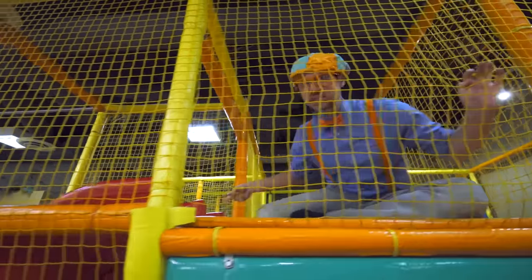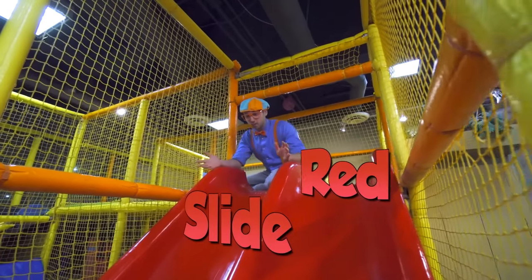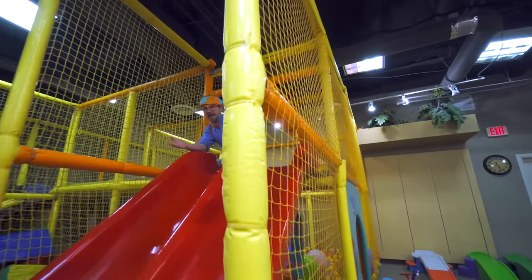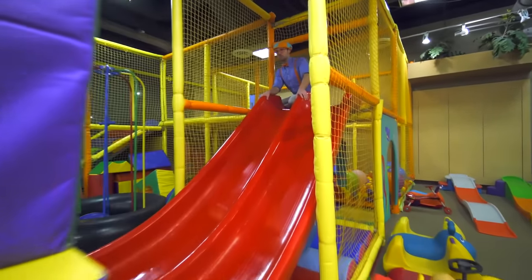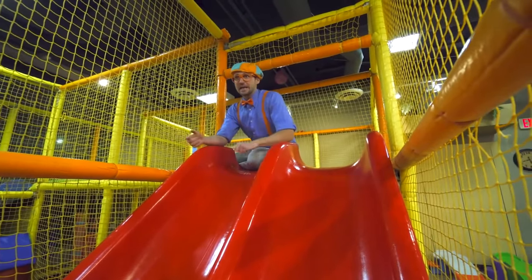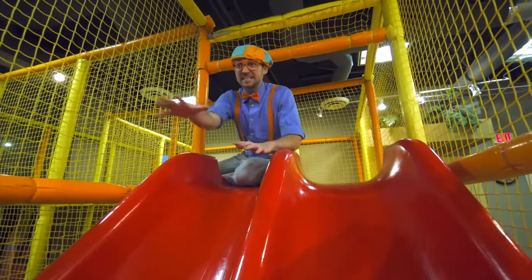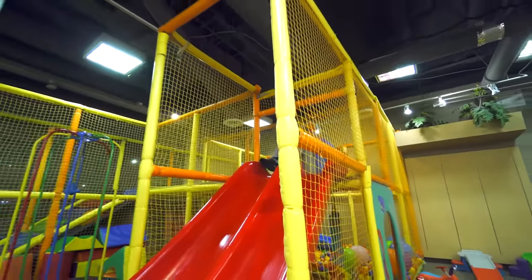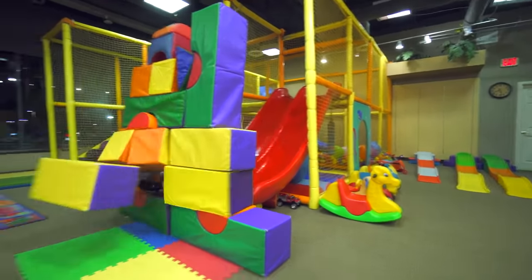And look at what it is over here. Wow, it's a giant red slide. Whoa, hey, and look at what's in the way. Whoa, that's a lot of big soft blocks. It's time to go, but they're in the way. Wait a second, why don't I slide down and plow them over? Are you ready? All right, here I go! Whoa!